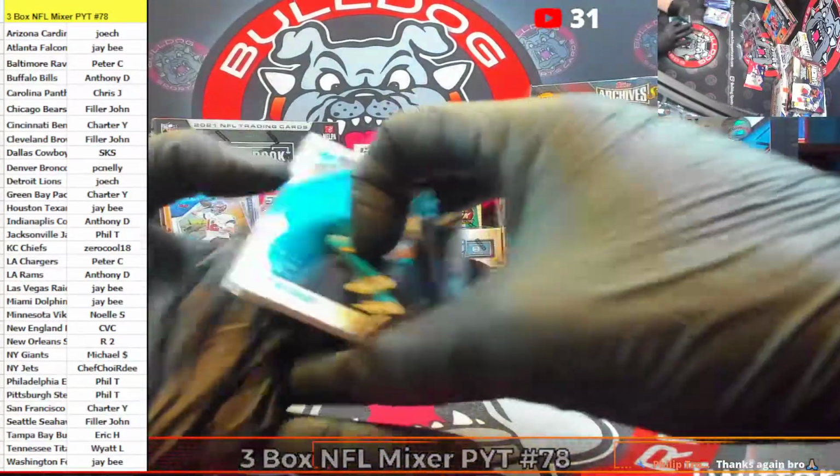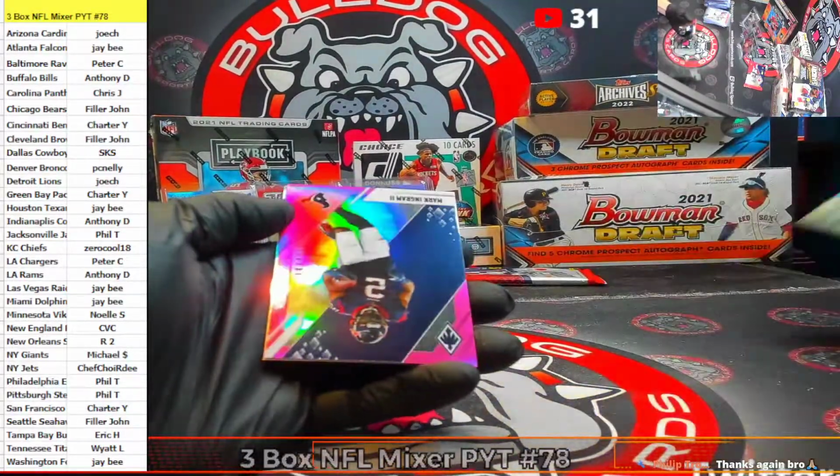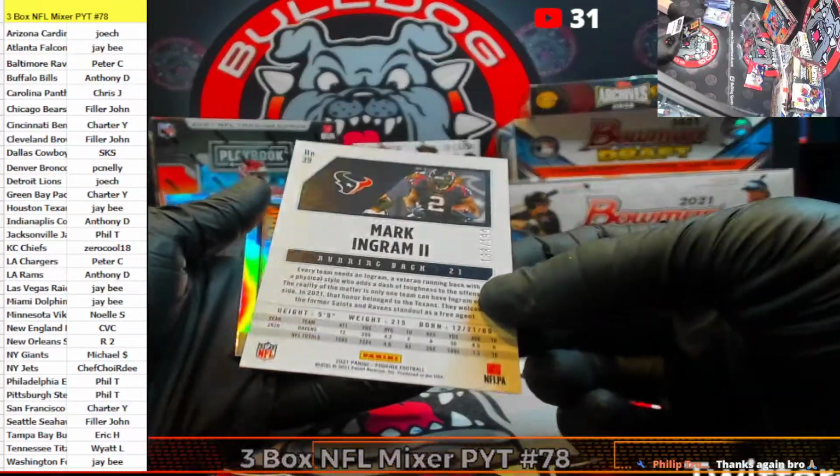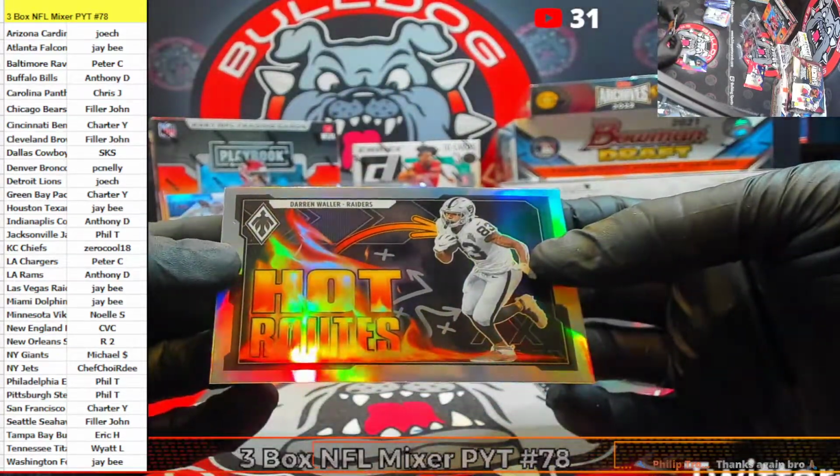Thin pack here for whatever reason. Gesicki, Locke, and Ojulari. A Mark Ingram to 199 for the Texans. And a Hot Routes Waller for the Raiders.